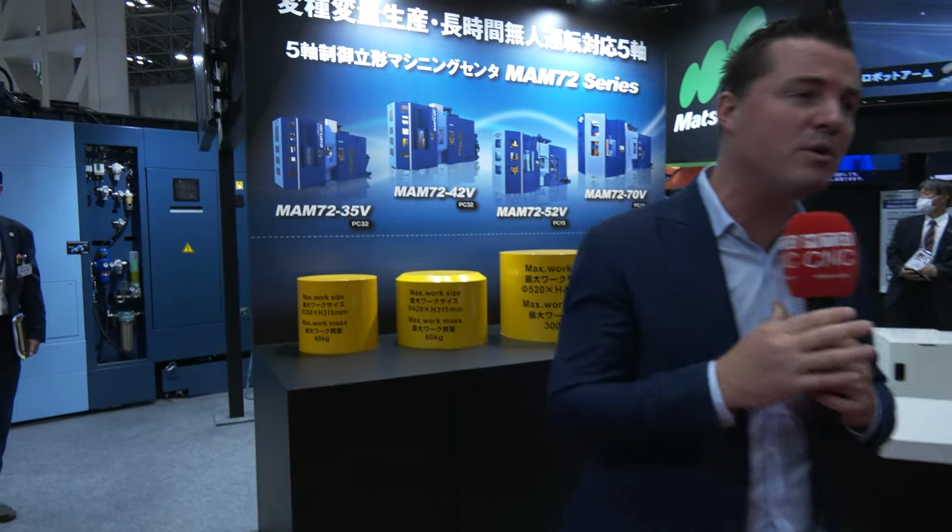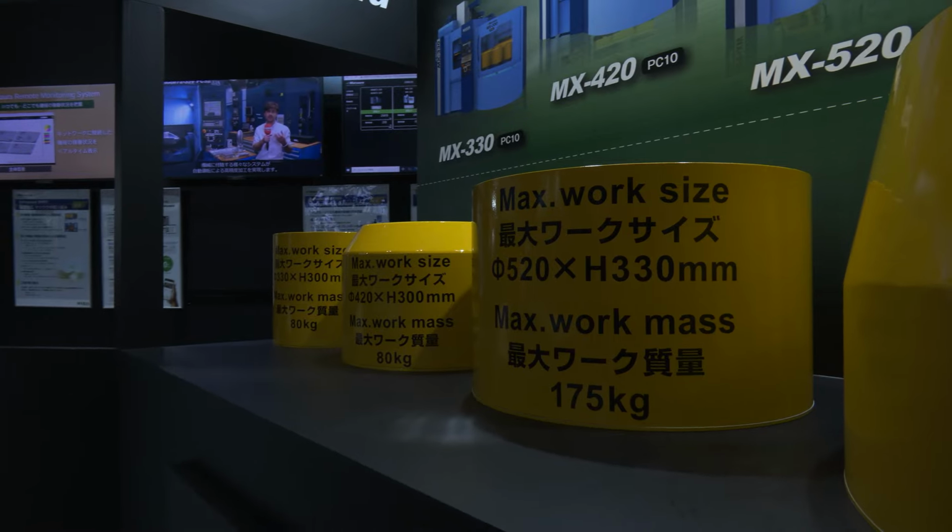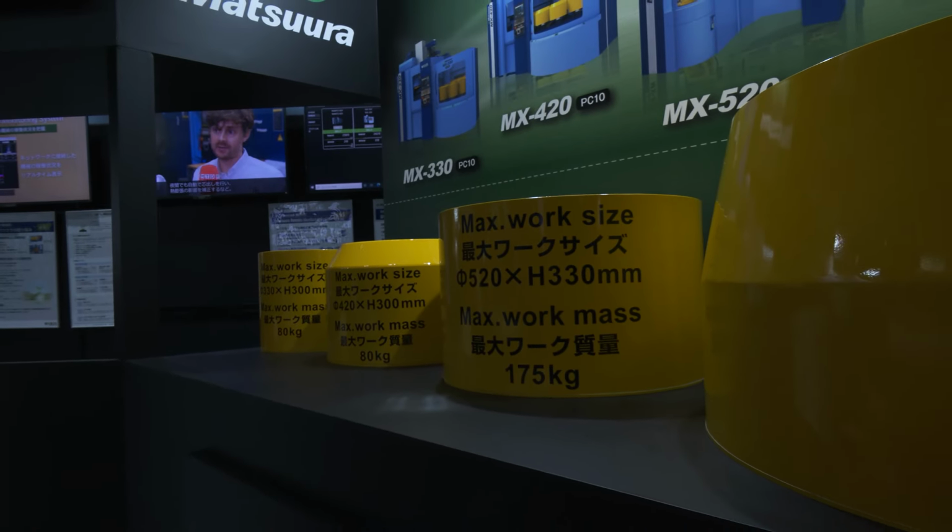We're going to talk a little bit with Yuto about the history of Matsuura, and we're going to talk a little bit with David Hudson over here, who's in charge of North America for Matsuura, and what the differences are between each of these beautiful yellow pieces here. So, Yuto, my friend, thank you so much for having us, and let's talk about since 1935 and what you're doing here at JIMTOF.